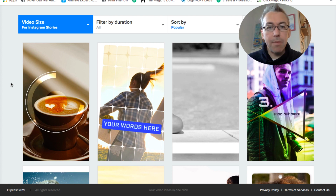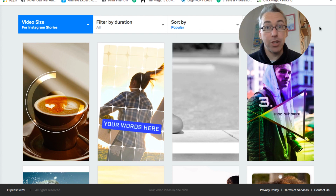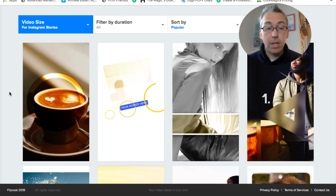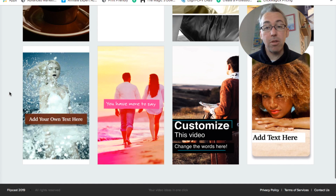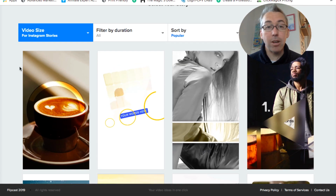So as you can see, these are for Instagram stories, which you may or may not be familiar with. You can sort all their templates, newest, oldest and popular, or by duration. But if you hover over them, as you've just seen, they actually play quite loudly. So once you like one, or if you find one that you think's relevant to what it is you want to do, you can click on it and you can start playing around with it.